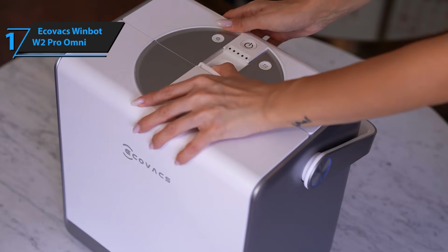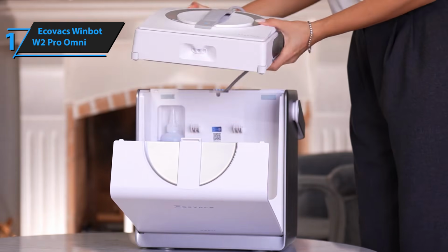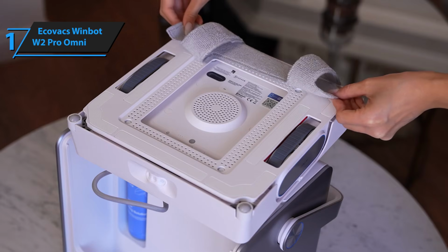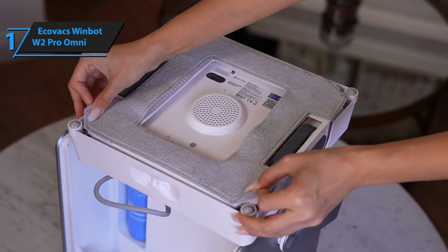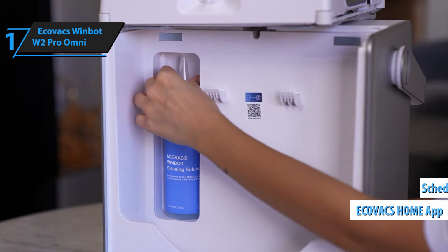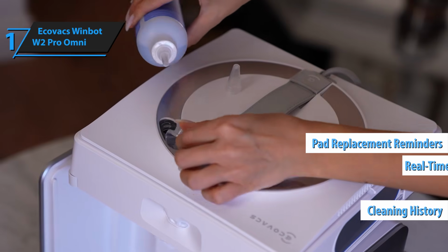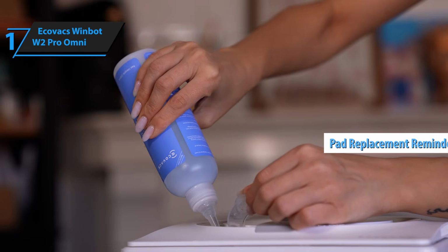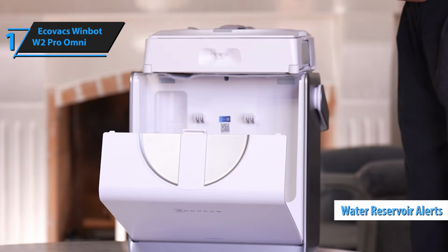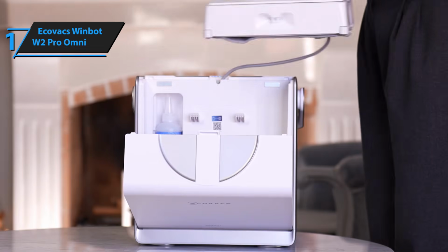On a 2-year-old window caked with city grime, it cleared the surface in a single pass and left 0 streaks. I checked it with a flashlight at an angle, the method that reveals every streak a window robot leaves behind. Nothing. The app integration is the most polished on this list. Scheduling, real-time monitoring, cleaning history, pad replacement reminders, it all works exactly as advertised. The robot also tells you when the water reservoir needs refilling rather than just running dry and leaving streaks halfway through. Battery covers large windows comfortably.